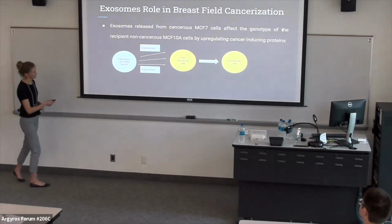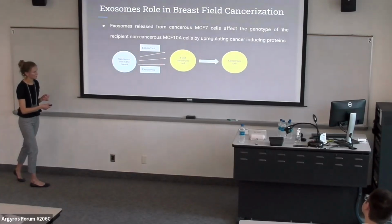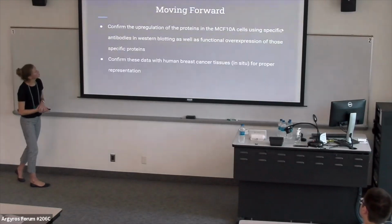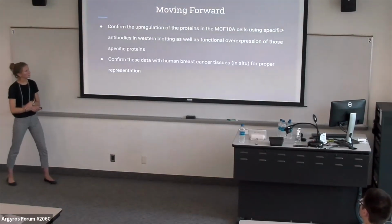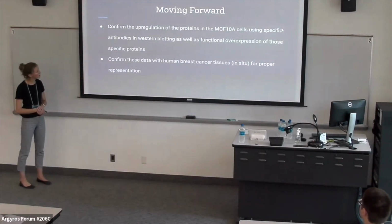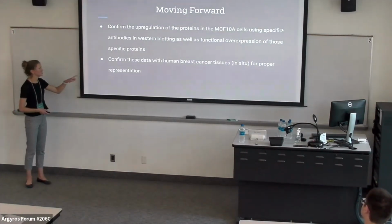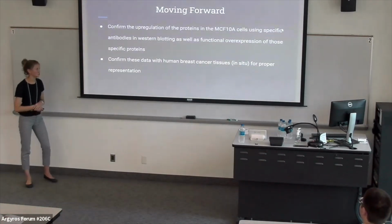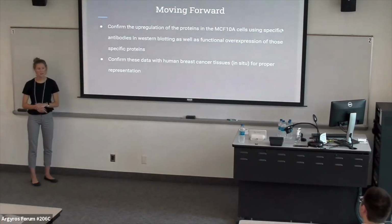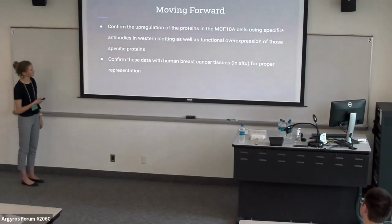And so this is just a cancerous cell in the breast. This is showing exosomes can be released from this, causing a field cancerized cell, which eventually could turn into a cancerous cell. Moving forward, we want to confirm the upregulation of proteins in the MCF10A cells using specific antibodies and Western blotting, as well as functional overexpression of those specific proteins. And then finally, we want to confirm this data with human breast cancer tissues, meaning that we want to confirm before we go on that this is going to be the same in actual human breast tissue, because we were just using those models.